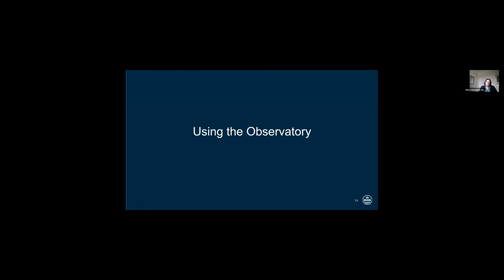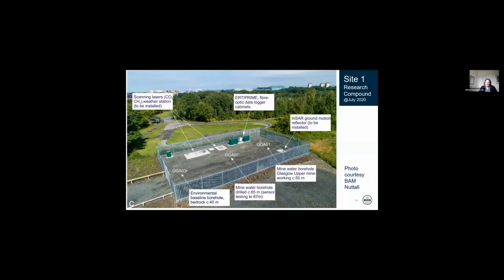So using the observatory, it is a NERC and UKRI research infrastructure, and it's there for both academic and commercial research and development and innovation for people to come and use. And we very much hope people will do that. This is a picture of one of the research compounds in the summer last year. We have been delayed putting some of the monitoring equipment on site because of COVID restrictions.